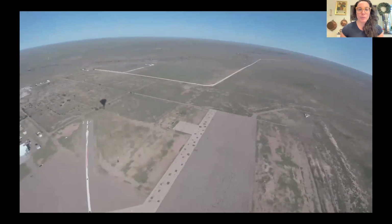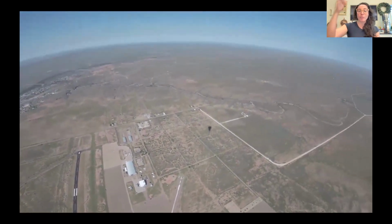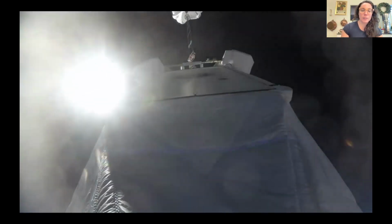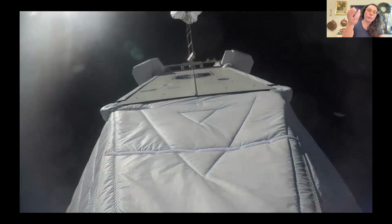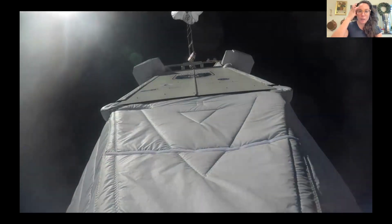It takes a couple hours for the telescopes to get up to the stratosphere. And again, we're going there because we want to be above most of the atmosphere. You can see this is a GoPro that's looking up from the bottom of the telescope, and you can see the balloon at the top of this video.